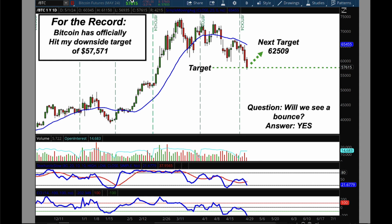Now, I just want to make mention of my Twitter page. I posted this for the record post. Remember, I put my downside target on here that was reached. That green dotted line was my target that I put months ago. And now I think we're going to see a rally in Bitcoin. So I put my upside target at 62,509. How did I come up with such a number? Well, there we go. We got the close. Well, I basically drew a Fibonacci retracement line from this high right here to the target price down at the low here. And that 62,509 is the 50% retracement for the Fibonacci calculator. So that's really where I got that number from. I don't just pull it out of my hat. I pull it from the tools that we have available to us.